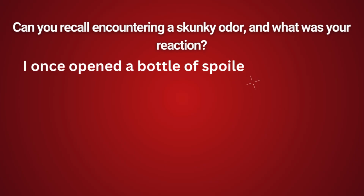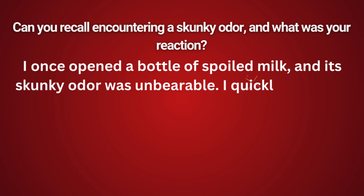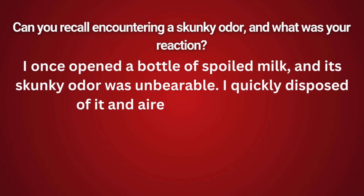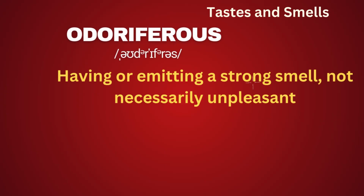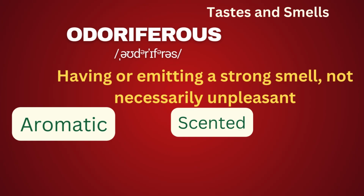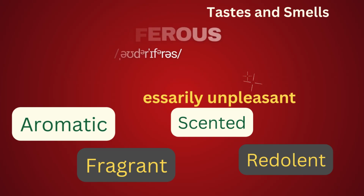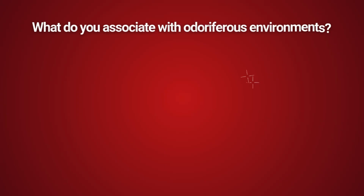I once opened a bottle of spoiled milk, and its skunky odor was unbearable. I quickly disposed of it and aired out the kitchen. Odoriferous. Having or emitting a strong smell, not necessarily unpleasant. Aromatic. Scented. Fragrant. Redolent. What do you associate with odoriferous environments?